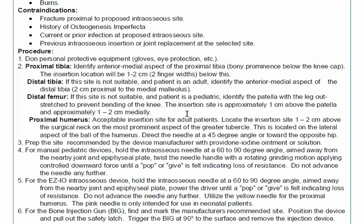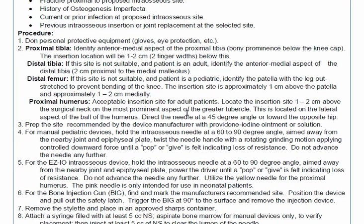And we won't go through the specifics with regards to the intraosseous access, just make a note here that the proximal humerus is an acceptable site of insertion, but you want to make sure that the arm is in a position similar to being in an arm sling, where you're able to get the best access to a location 1 to 2 centimeters above the surgical neck of the proximal humerus, along the most prominent aspect of the greater tubercle.